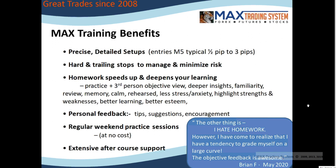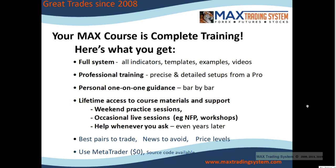So what you're going to get, as Craig mentioned at the start, is the full system, all the indicators, templates. There's no extra thing to purchase. We might have some extra indicators. For instance, we've got a money management package, but you don't need to pick that up. You might have your own already, and it's not necessary. You can do everything manually anyway.